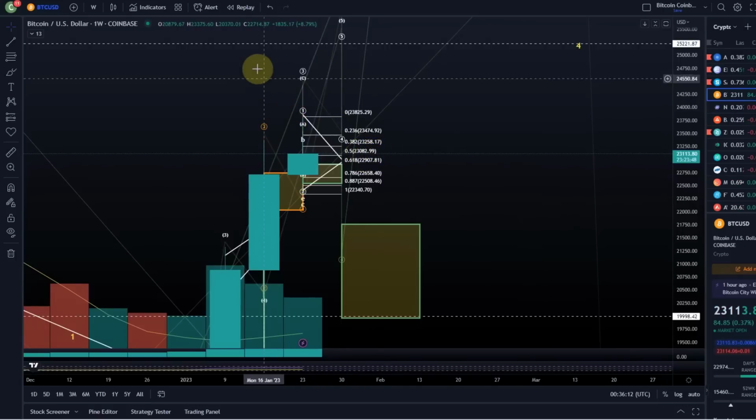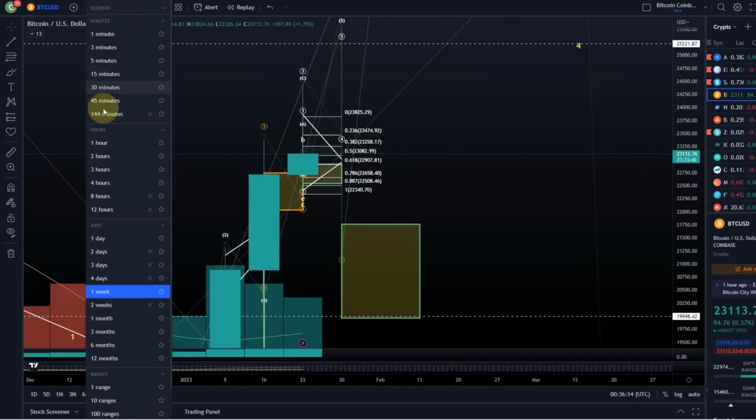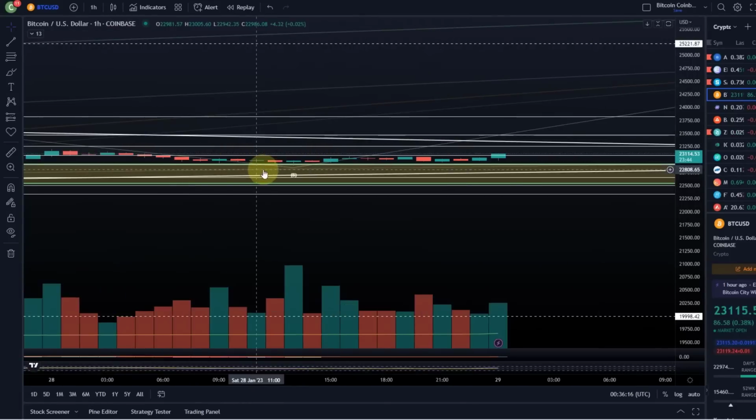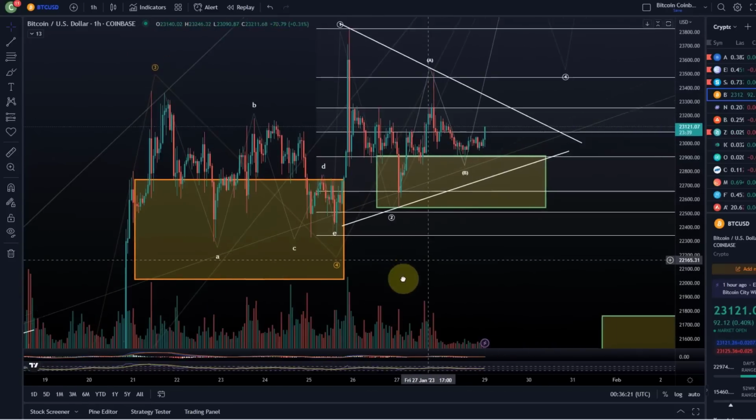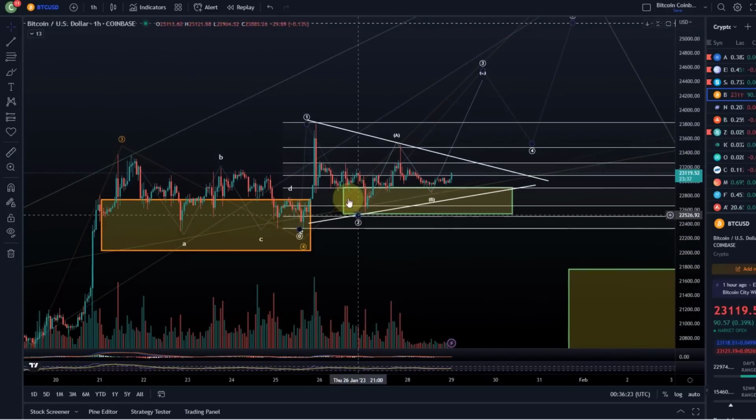I mean, with regards to this pattern, you would reasonably assume it's a triangle. Ideally, out of such a consolidation, you would expect a move to the upside. And currently, we're holding the support area, and there are a few different ways of how this could be structured.